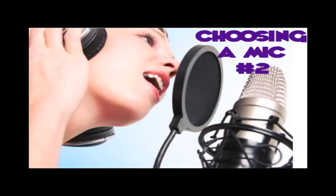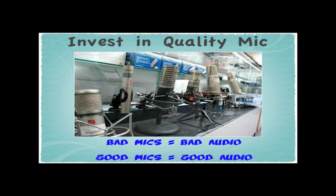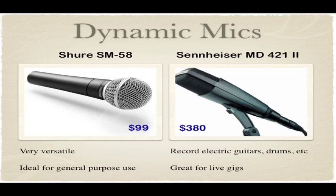Today's audio tidbit is called Choosing a Microphone, number 2. This is part 2 in the series where we were talking last time about how important it is to choose a good quality microphone if you're looking to get a good quality recording. Microphones are one of the very first links in the chain to producing a quality recording. With that said, let's talk about dynamic mics.